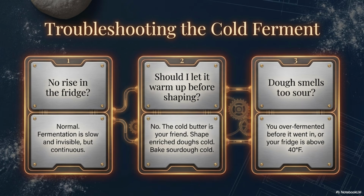My dough smells really sour. What happened? You likely over-fermented at room temperature before it went into the fridge, or your refrigerator runs warmer than 40 degrees. Check your fridge temperature with a thermometer. It should be 38 to 40 degrees Fahrenheit.